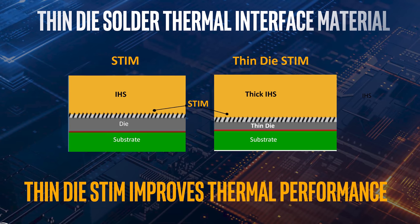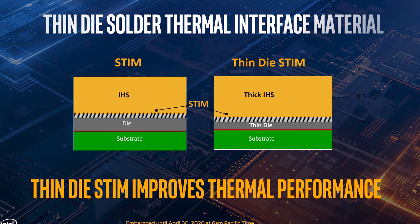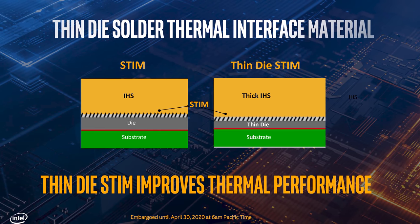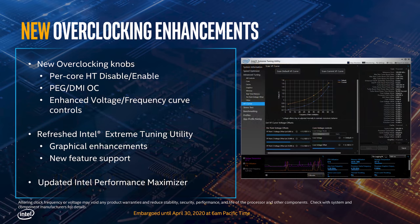Given we were basically at the heat output limits with a chip like the 9900K, Intel has made a few tweaks to help this situation with the 10900K. They've made the die itself thinner and the IHS thicker to improve thermal transfer. They're calling this thin die stim, so we are still getting a soldered chip, but with a thinner silicon die, it'll be easier for the heat to transfer out and then into the IHS and then of course into the cooler.